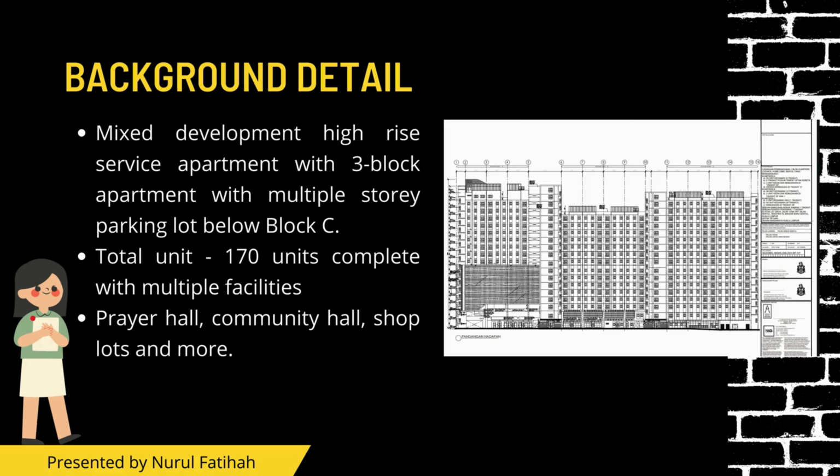Another interesting fact about the apartment is that there are 4 units of OKU apartment at the bottom of Block A and Block B, with 2 OKU units each block. There will be guardrails in the toilet and other fittings that will help the special people to live comfortably in their apartment.